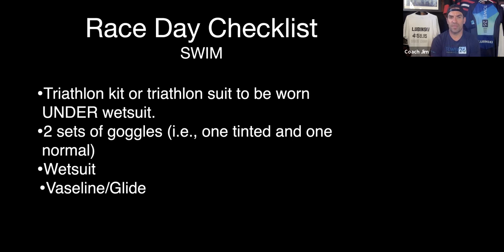You're going to have some Vaseline or Glide, something to add a little bit of lubrication between any hot spots that you might have between your skin and the wetsuit. So you're going to put it all around your neck, put it on your cheeks, anywhere that has a tendency to chafe in that rubbing between the wetsuit and the skin.